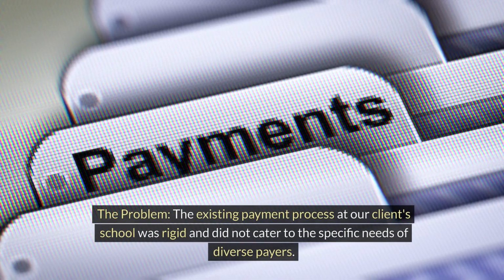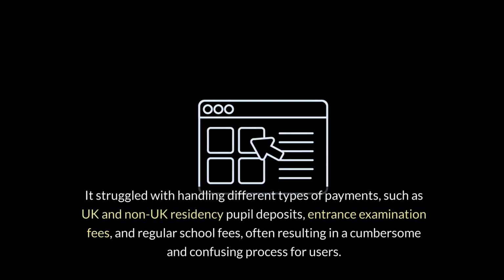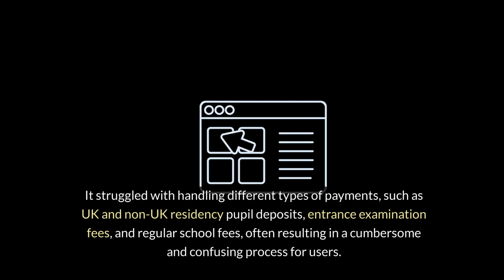The problem? The existing payment process at our client's school was rigid and did not cater to the specific needs of diverse payers. It struggled with handling different types of payments, such as UK and non-UK residency pupil deposits, entrance examination fees, and regular school fees, often resulting in a cumbersome and confusing process for users.